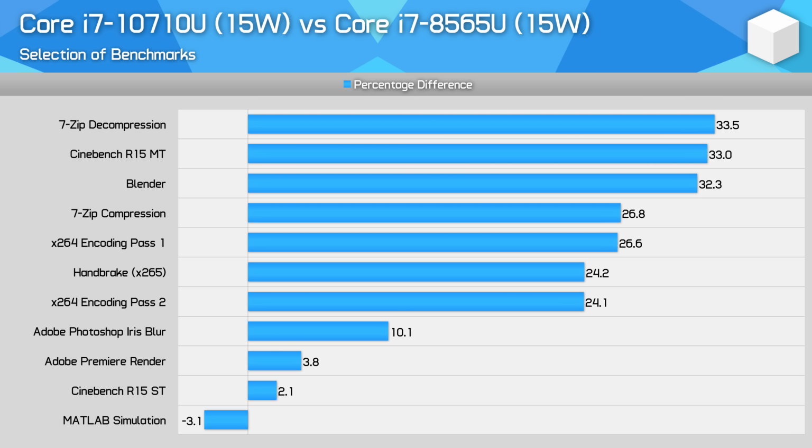Performance here does vary a bit depending on whether the benchmark is multi-threaded or single-threaded, but in general we're looking at a 25 to 30% improvement in multi-threaded performance going from 4 to 6 cores. That's pretty excellent with such a tight power limit.